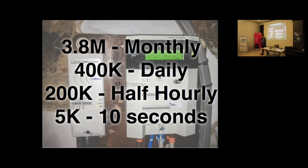Third product is called Smart Energy Report. It's based on data that we get from smart meters. That's a smart meter. We have 400,000 people at the moment who effectively give us a daily read of their consumption, and 200,000 that give us a reading every half hour. We're working on developing a system which will allow us to get readings every 10 seconds and pushing that out to 5,000 people at the beginning of next year. We also have 3.8 million people who self-enter monthly readings.